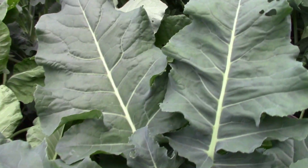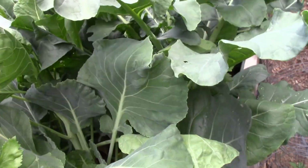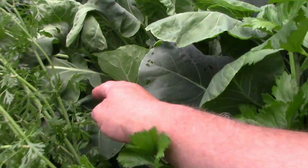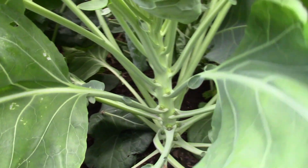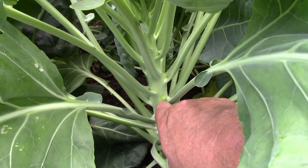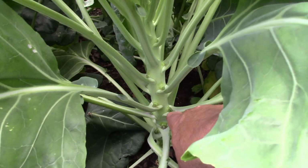Don't know what it was at all. Anyway, yes, it's all too crowded, I believe, to grow. And I thought I had it enough spacing. I don't think I did. You can see Brussels sprouts. They're starting to go right in there.